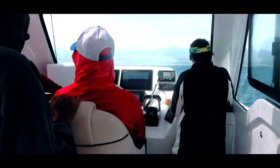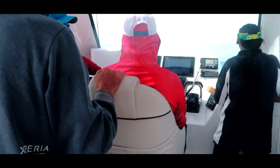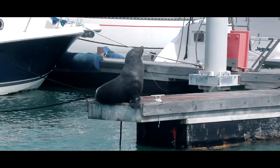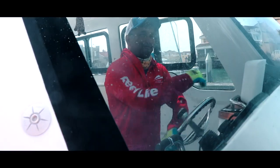And arriving back at Harbour Island in Gordon's Bay, False Bay, it is as if the sea was completely flat. And this seal is not waiting for anything. He is waiting for some free bites.